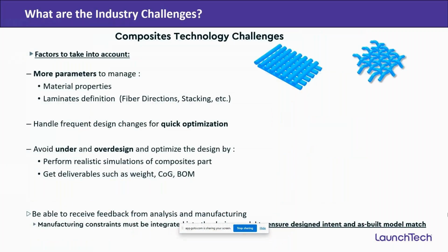So, composite technology and challenges. When we look at parameters from a composite material standpoint, a few of the key parameters are in terms of material properties, that is, whether the material is carbon fiber or we are looking at Kevlar. So it brings its own inherent different material properties. Then the laminate structure. The laminate definition could be in terms of a pack of plies where we are trying to define the fiber orientation and stacking.